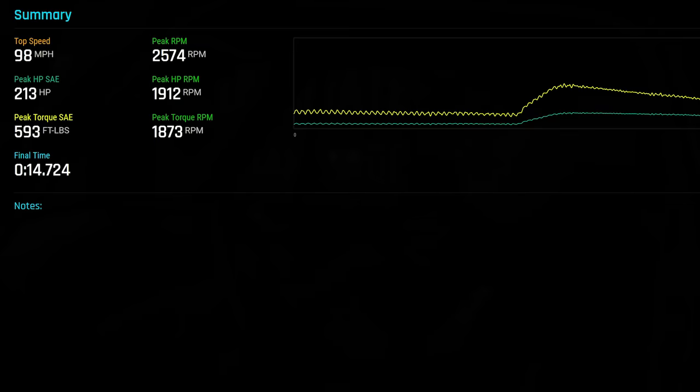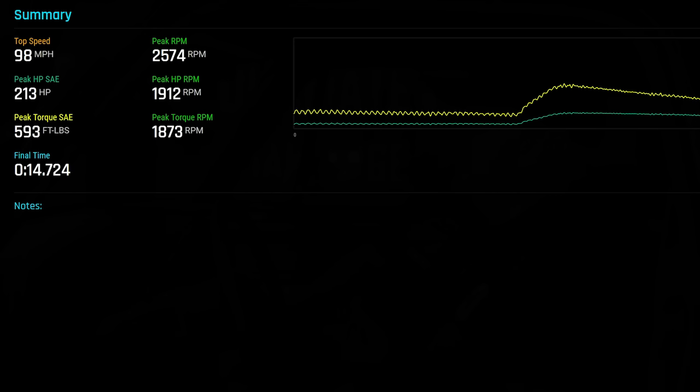All right, three turns of the fuel screw. We hit 213 horsepower to the tire, so we picked up 14 horsepower, and we went 593 on the torque. I don't remember the exact torque, was it 545 before? So we picked up almost 50 foot-pounds, 48 pound-feet, foot-pounds, whatever you want to say. It did go higher. Adding the fuel screw allowed it to go to a higher RPM, but that was very dismal, underwhelming.